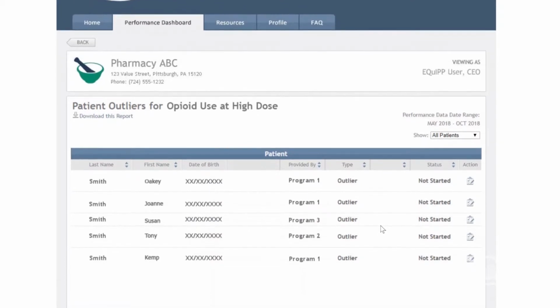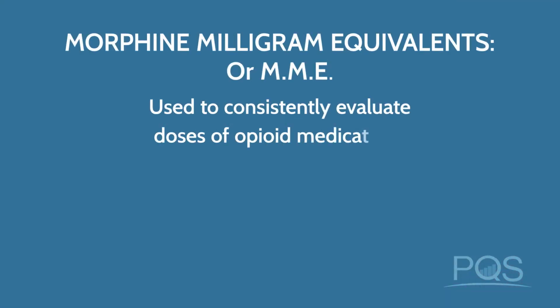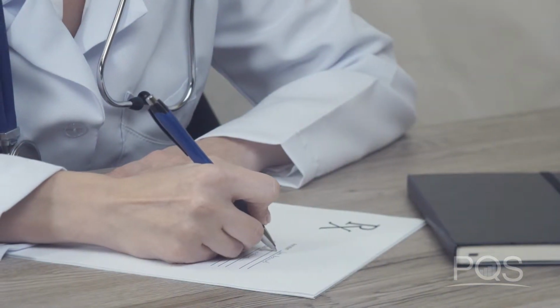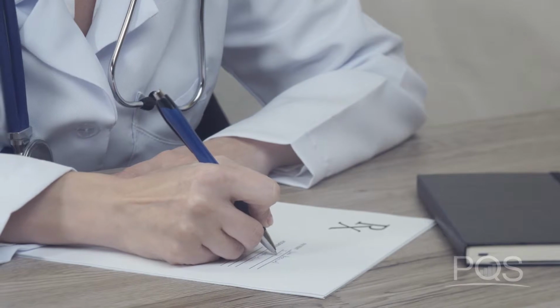What is considered a high dose? Morphine milligram equivalents, or MME, is used to consistently evaluate doses of opioid medications. High-potency medications like fentanyl have a high MME, while low-potency medications like tramadol have a very low MME. High MME situations are not always an opioid misuse situation.